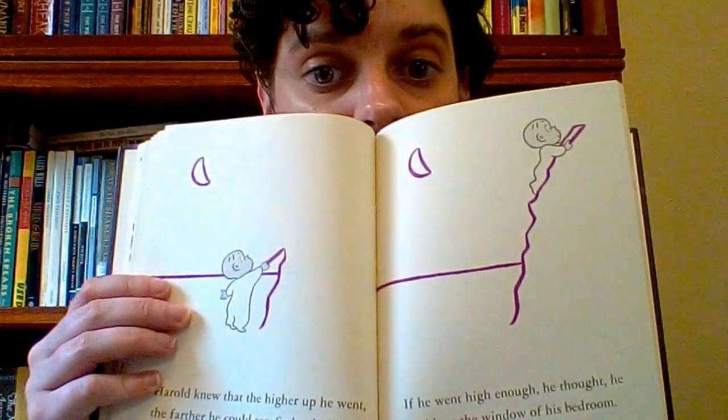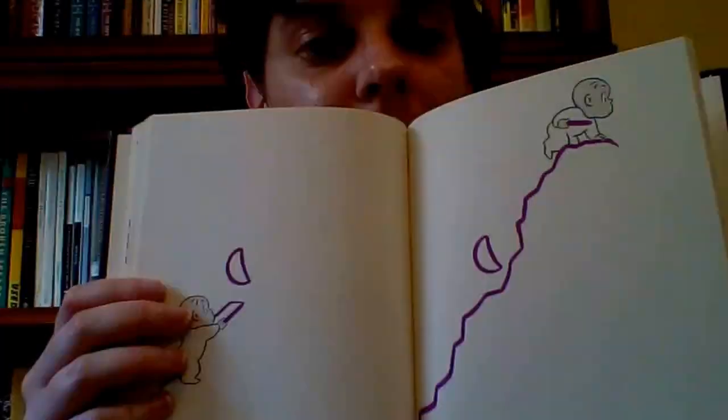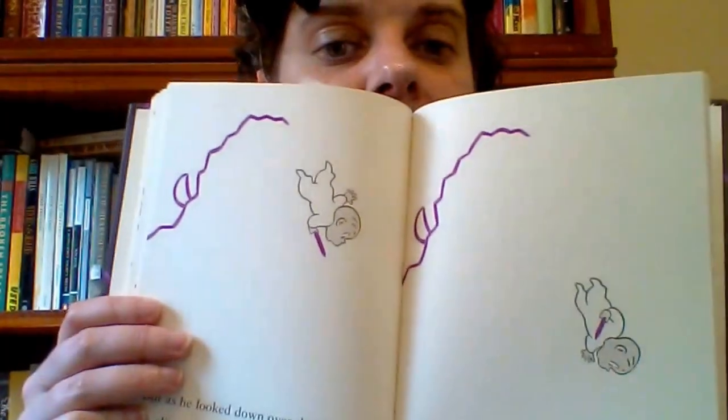Harold knew that the higher up he went, the farther he could see, so he decided to make the hill into a mountain. If he went high enough, he thought, he could see the window of his bedroom. He was tired, and he felt he ought to be getting to bed. He hoped he could see his bedroom window from the top of the mountain. There he goes, up, up, up the mountain. But as he looked down over the other side, he slipped, and there wasn't any other side of the mountain. He was falling into thin air. Oh no, Harold, oh no.